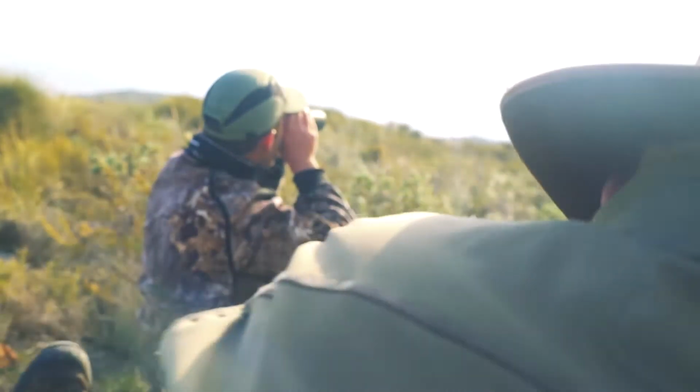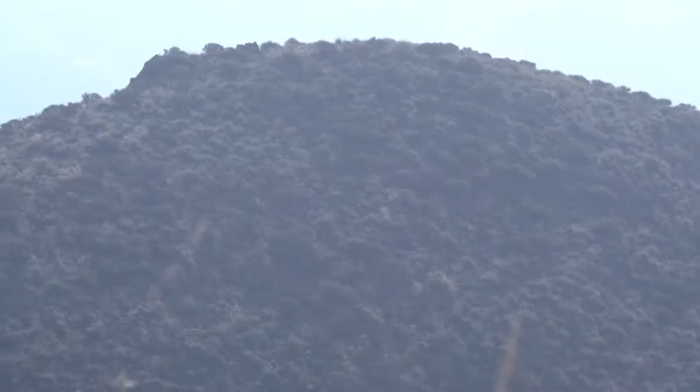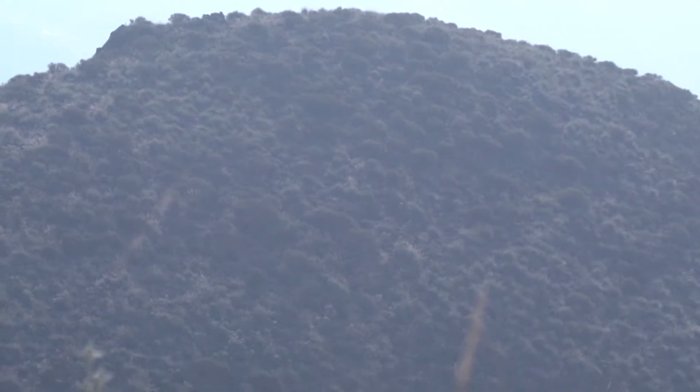We've got a really big ram spotted on the hillside. Alfonso's trying to see if he can see it through the scope that he has, so they don't know where to point me in a second. I'm going to take my rifle and look at it. There is one, two down and three up. Five ibex together. Five ibex.